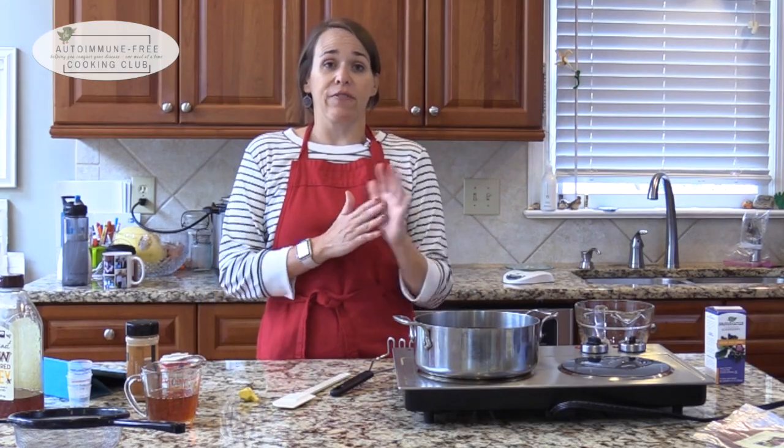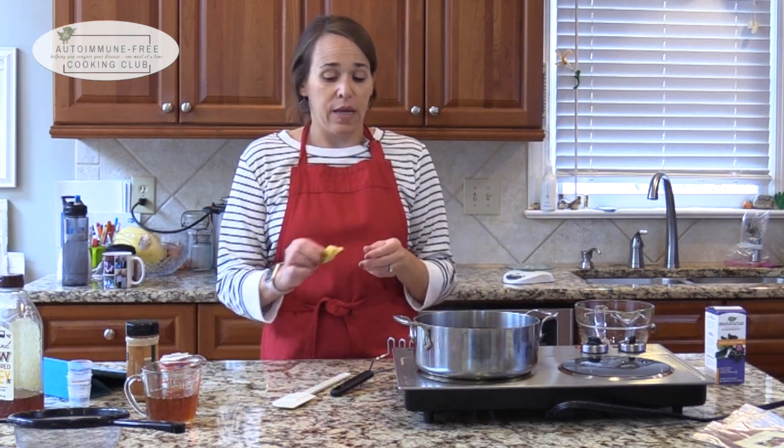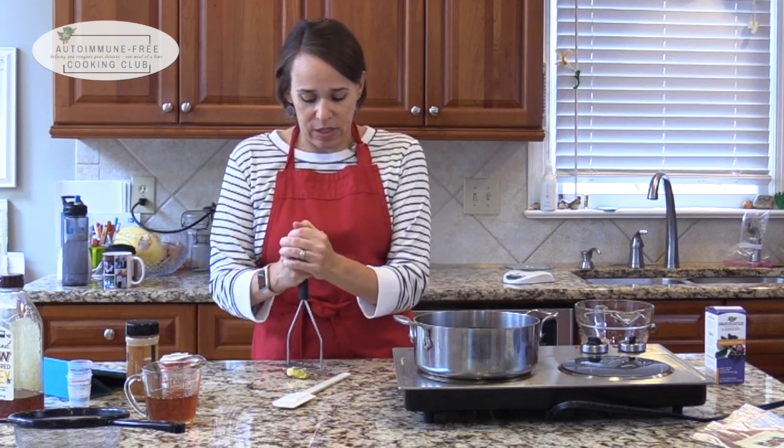Now, then you can add flavorings to your syrup if you want. I just go ahead and add them at the beginning. So one is a piece of fresh ginger. I'm going to see if I can just smash it. I can't.